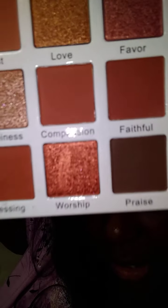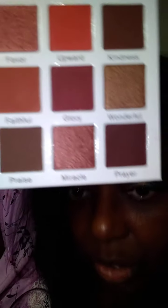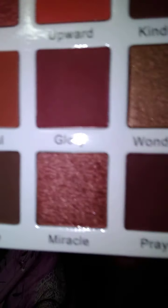this shimmer right here, this copper, gold looking copper, this one right here. Okay, this is very similar to Worship. That's here. I touched it. I ain't gonna say I swatched it. And it's also similar to Miracle. But Miracle is a little bit more on the plum brown side. Okay. And so, let's see. What other colors?